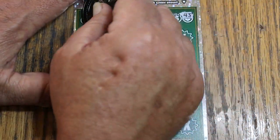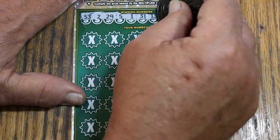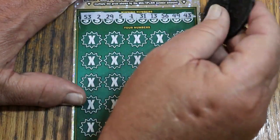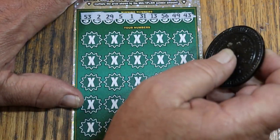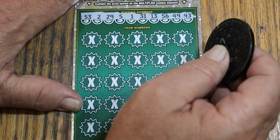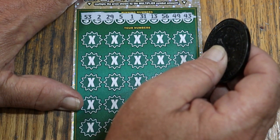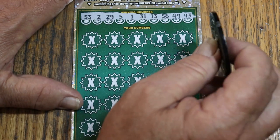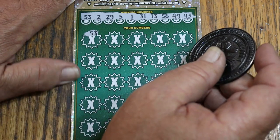I knew the risk doing this sort of session, but I really wanted to try this ticket out. You won't see me doing many sessions like this anymore. This was just an experiment. 53, 2, 29, 5, 1, 31, 13, 56, 49, and 43. Let's try to end with a win. 53, and that's how you try to end with a win.